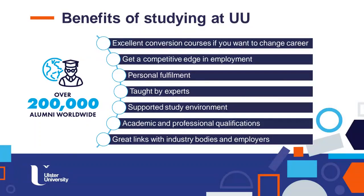We provide a range of courses that offer excellent conversion from one discipline to another. If you're thinking about changing your career or your expertise and experience by studying a different course, Ulster University provides that opportunity to all students. It is all interdisciplinary now, so it is important to gain experience and knowledge of more and more fields as you progress in your careers. There is also a huge alumni network that helps students gain more experience and explore fields in more depth.